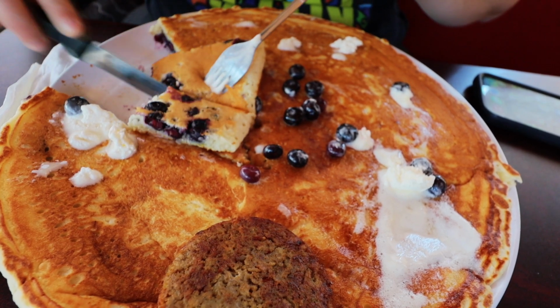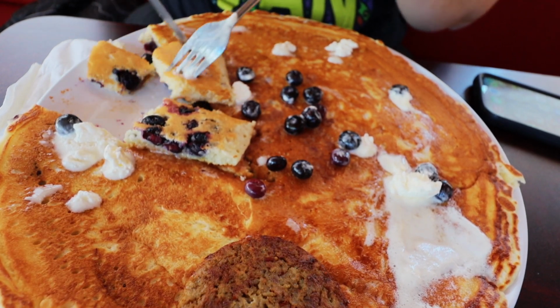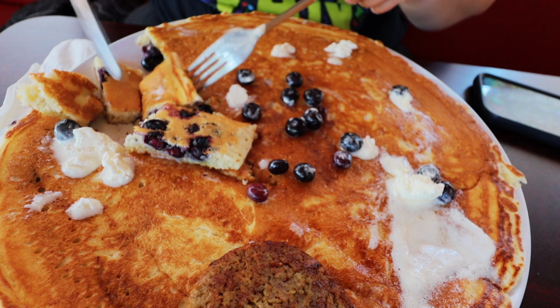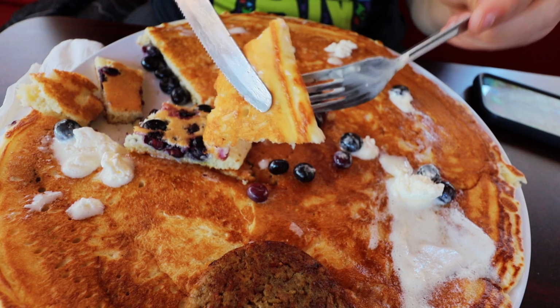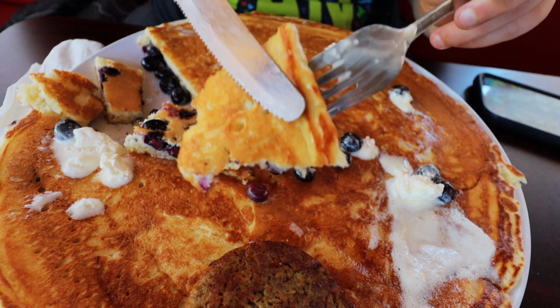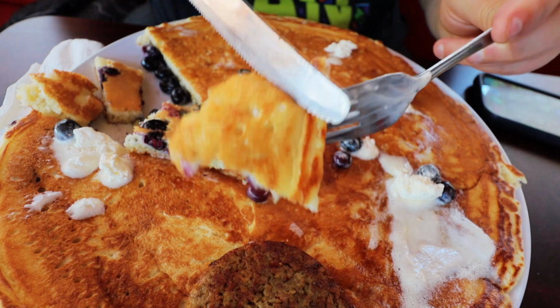Trying to get these into bites that are reasonable. Just keep going. Okay, maybe we can take a bite now because these are much more reasonable sizes. But as we look at this, note the fluffiness. This is nice and spongy and delicious looking. Wow. This is gonna be tasty. And I just got a really good whiff of those blueberries. They smell delicious. So without further ado, here we go.